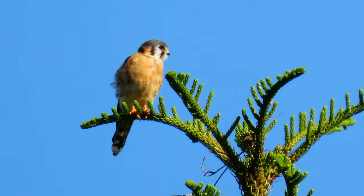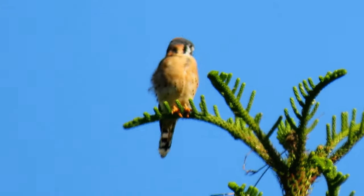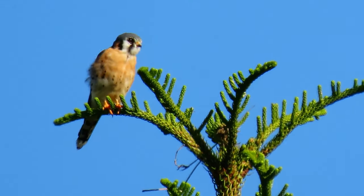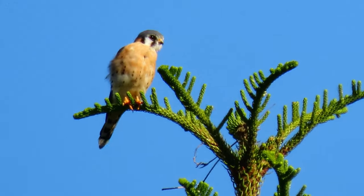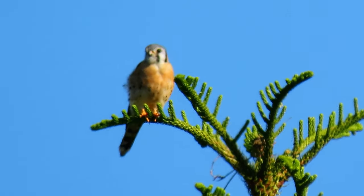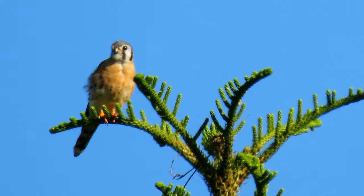Kestrels nest in cavities that they do not excavate. Instead, they depend on woodpeckers and natural processes to create holes in trees. Kestrels nest predominantly in dead but standing longleaf pine trees called snags, usually in the abandoned cavities of pileated woodpeckers.